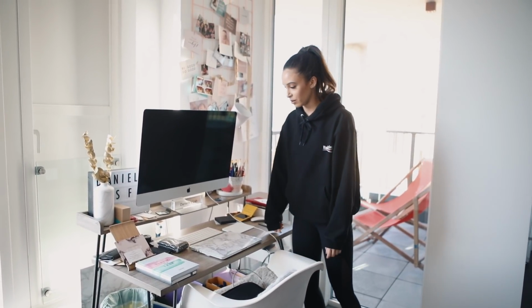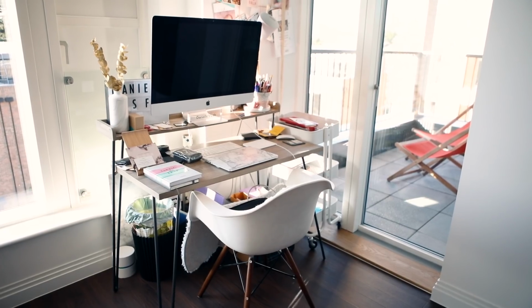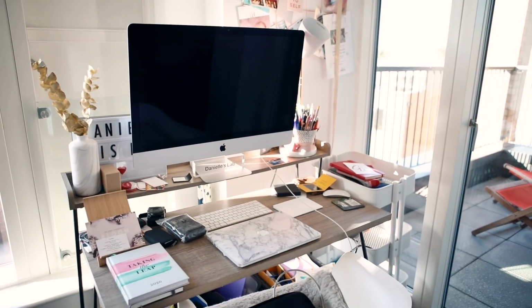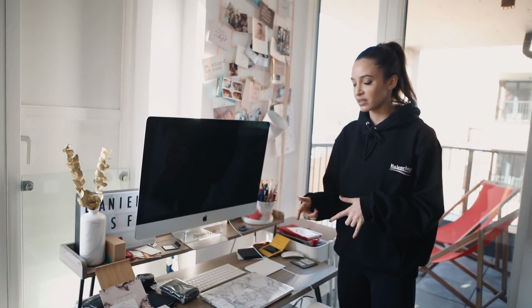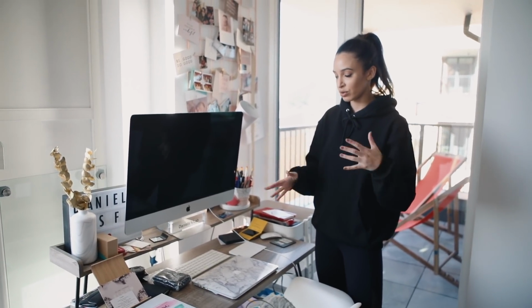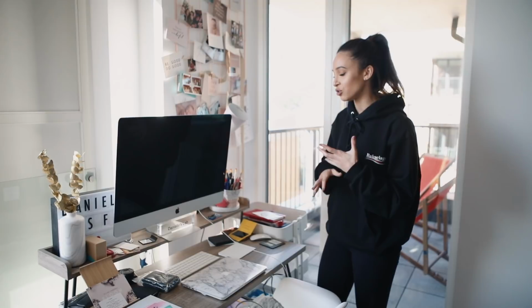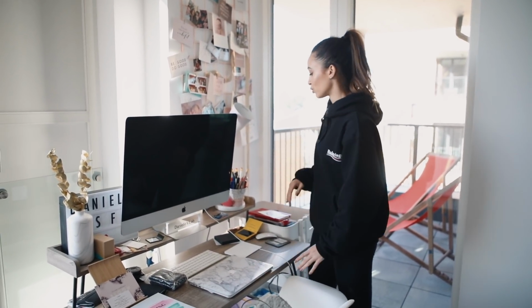Obviously, in order to be able to pay for the flat, you need to actually do some work. So this is my little workstation. Now this is the least organised area of the flat, and something that I'm still a bit like, well, do I want this here? I used to have an office in my sister's loft, which was a little bit bigger, and I'm not sure whether I want to go back there, but I do need a space at home to work from. So I've got my iMac and my laptop as well.